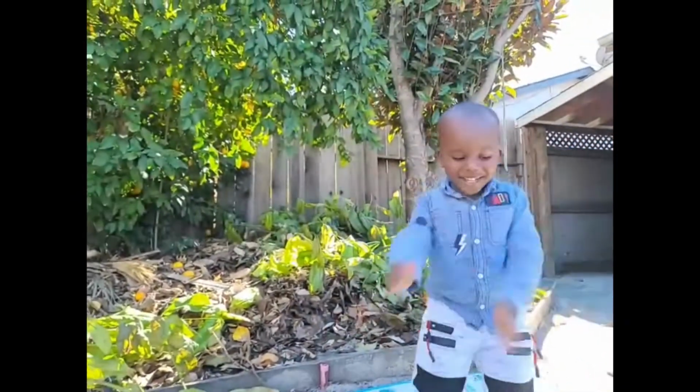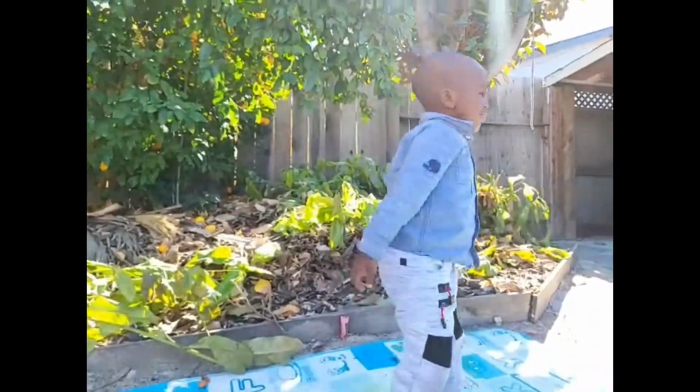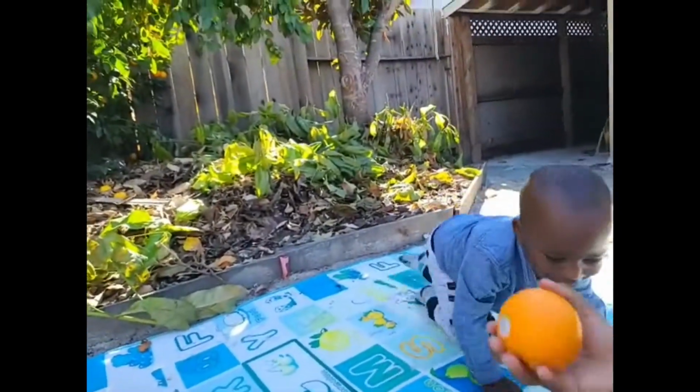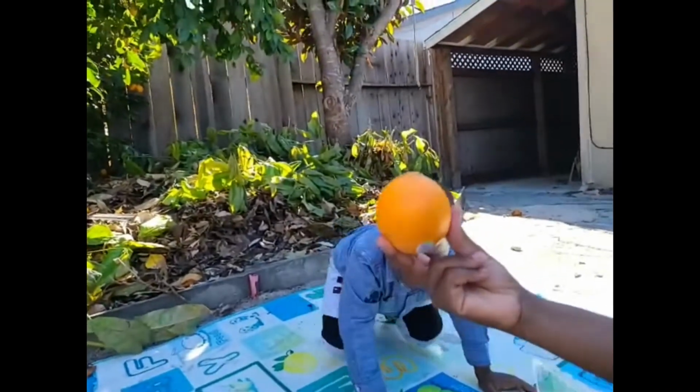Look here, Molly. Red tomatoes. Red tomatoes. Good job. How about these ones? What are these? It's orange carrots. Orange carrots. Good job. How about this? What is this? Orange carrots.